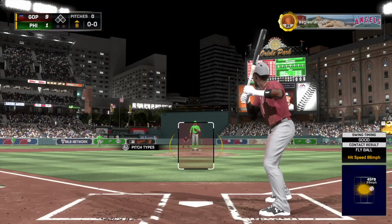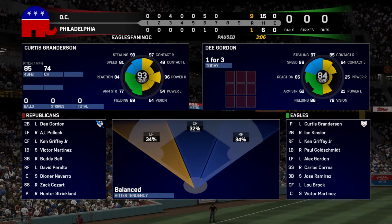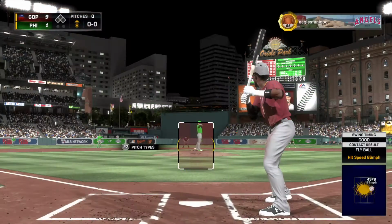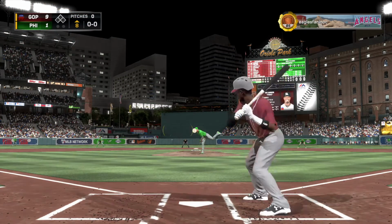Once again, Orange County. Sean Doolittle enters now in a mop-up. Gordon, your attention please. Now pitching.